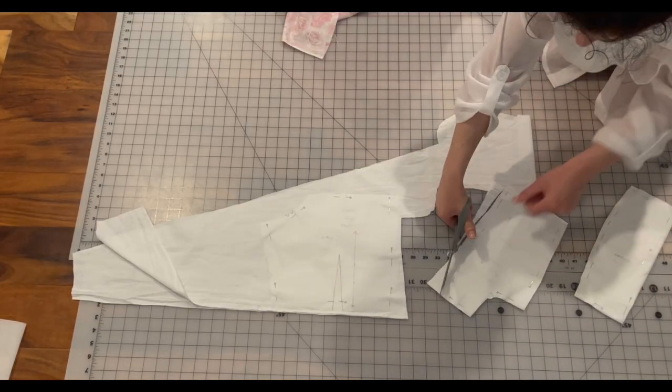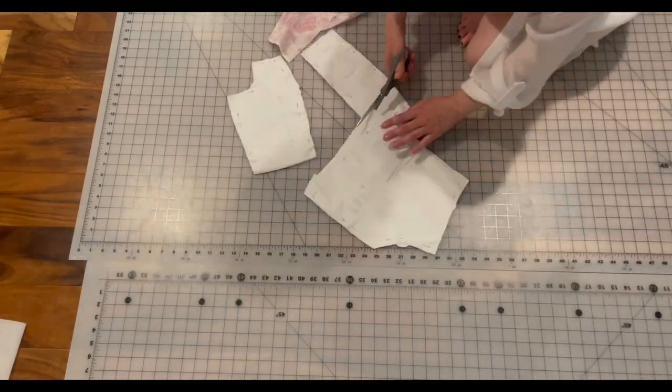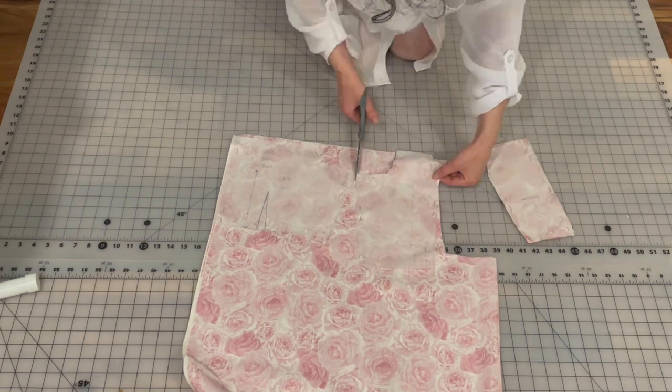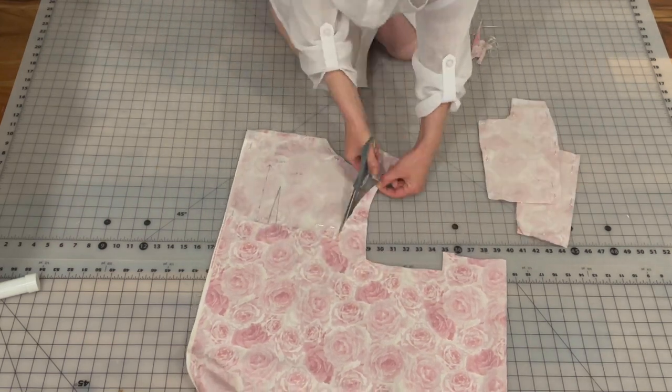I cut those pieces out of some scraps left over from a chemise I just made, basted all the pieces together, and had a quick try-on. It fits super well, but it was way too long, so I adjusted that and then finalized the pattern. Or I thought I did.